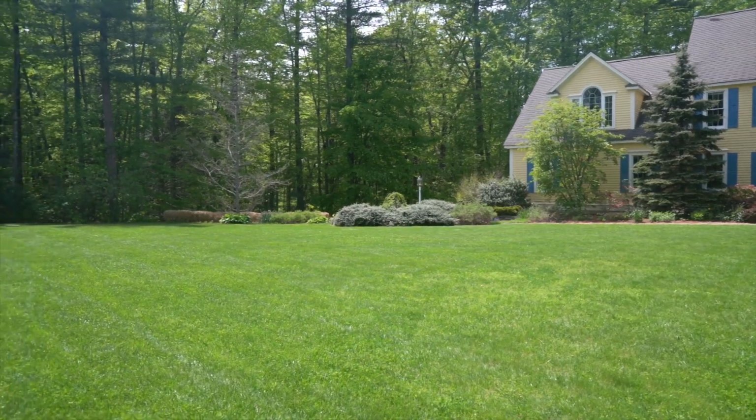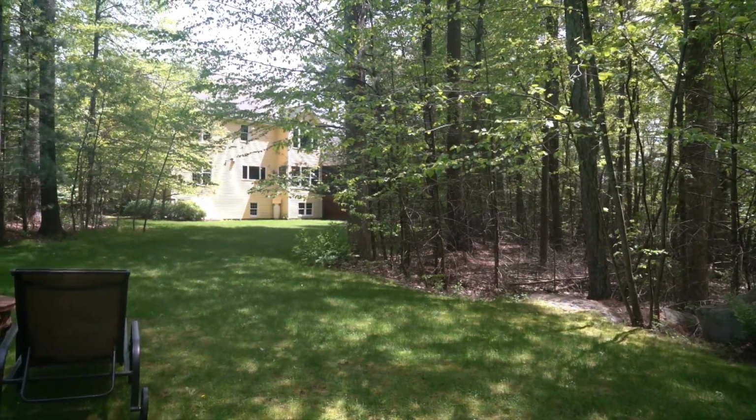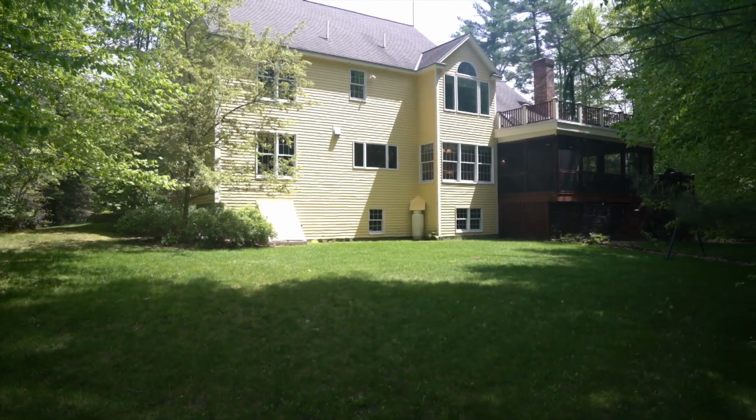The owners have used organic products to keep the yard lush and environmentally friendly. And a wooded area behind the lot provides privacy, and the size and shape of the yard gives plenty of options to play and relax.